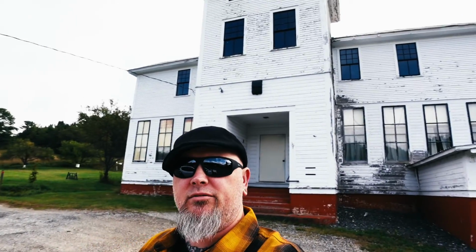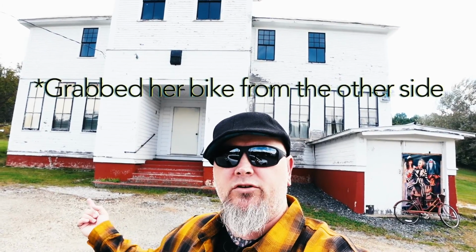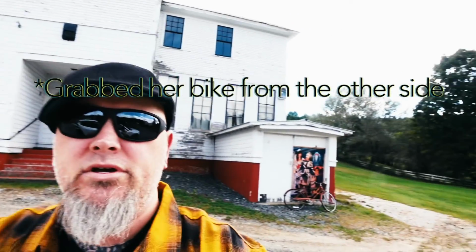As you can see behind me, there's the front door. There it is. Lydia would have came out this door, down these steps, went over, grabbed her bike, and then cruised right on down this driveway going home.